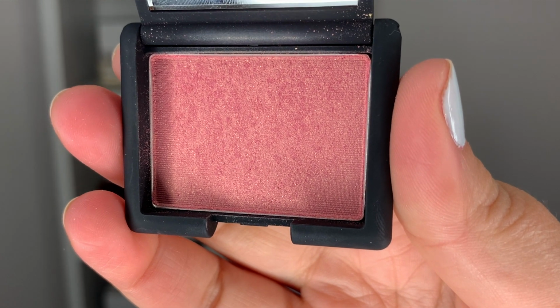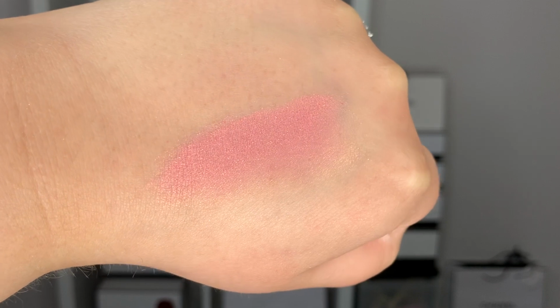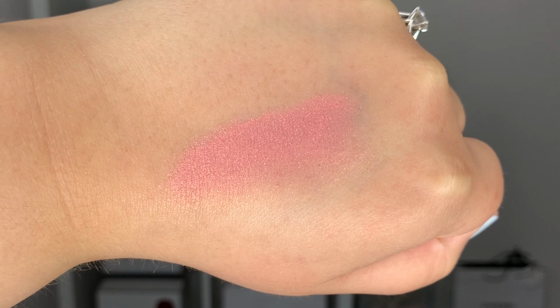So I also have this miniature here of the Nars Orgasm blush. Now, I know that this blush is supposed to be a cult favorite. It's supposed to be a blush that everyone loves. It's a nice peachy, pinky color. It has a nice little satin finish. I can kind of see where they're going with it. Personally, I don't really like it. I think it's okay. I don't think it's amazing. I don't think it's worth the name Orgasm, if you know what I mean.